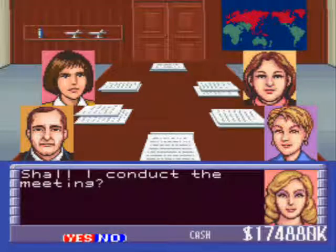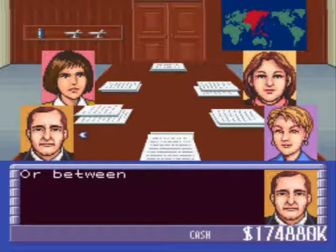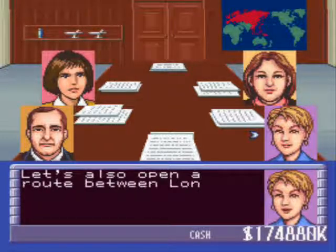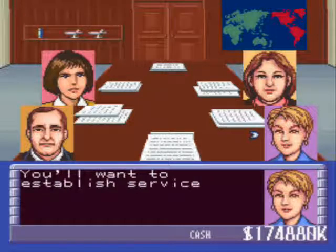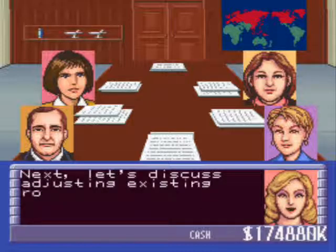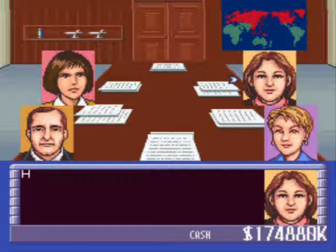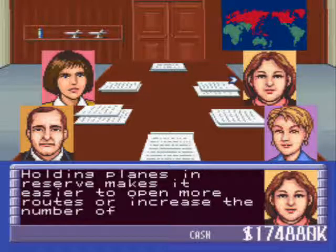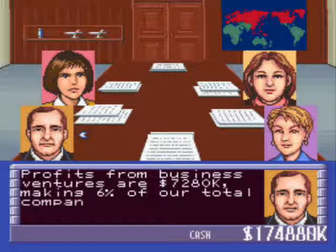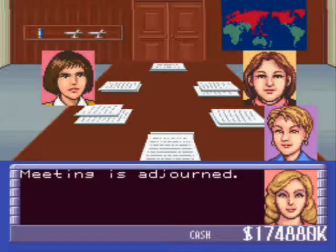Let's see. Non-profitable routes. Go ahead and conduct a meeting. How about a route between London and Moscow? Between Tokyo and Sapporo would be good. It would be convenient for people that are traveling there. London and Tokyo, yes. Want to establish service between Vancouver and South America? Mexico City? No, let's not. Discuss our plane holdings. We need more 777s. 400 777s! Next, let's discuss business ventures. Sure, why not? Three business ventures' profits are 6% of our total company profits. The route between Vancouver isn't doing well. Let's buy the city hotel. We don't have much capital. Meeting is adjourned.